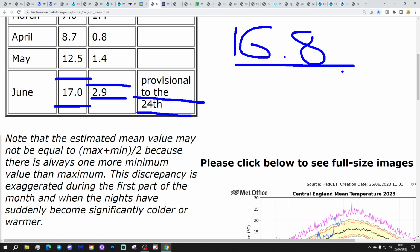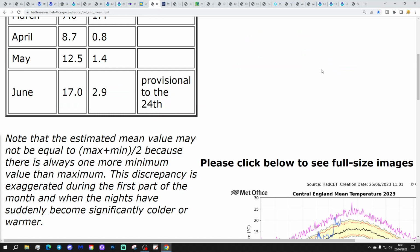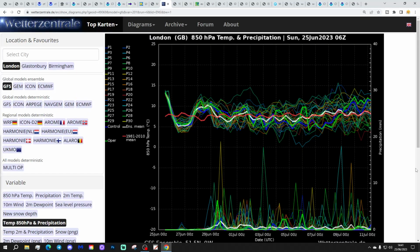It could be a very exciting finish, whether we beat June 1976 or we come out just under it. 16.9 is what we've got to get to equal June 1976, and 17.0 is what we've got to achieve to beat June 1976. So that's going to be quite an exciting finish.